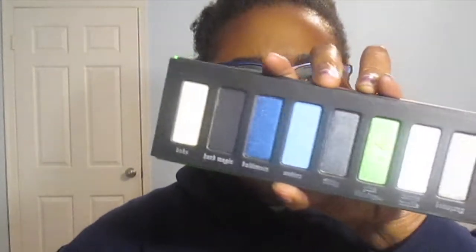Next, I have the Kat Von D Divine palette. I know a lot of people were kind of like anti-hauling the mess out of this palette. I knew I wanted this palette immediately after seeing the colors, but also this one color is Baltimore. But yeah, I really like this palette. I was talking to somebody on Twitter about this palette, and ever since I saw it drop, I wanted it. So yeah, I like it.